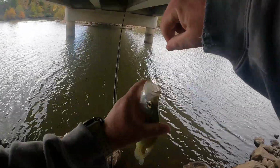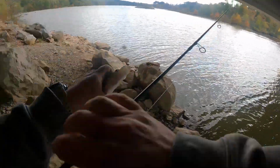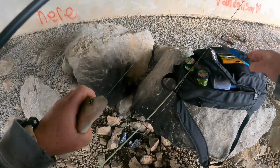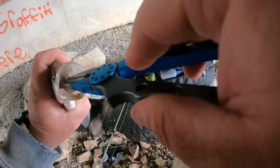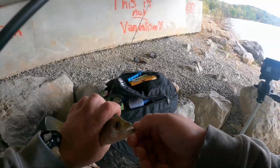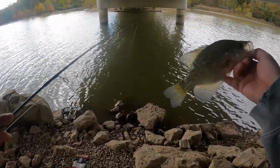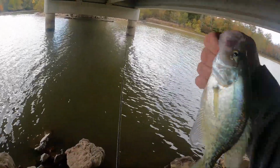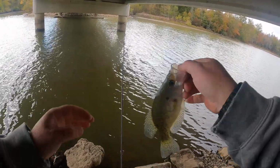I wasn't entirely sure. You got it a little bit deep. I wasn't entirely sure that I'd even got bit there, but I felt something. There we go. Looked like I got a little bit of a nibble from these crappies. That one, yeah, it's a little black crappie, I think. Yeah, it's a little black crappie.